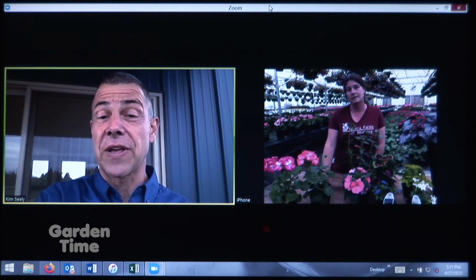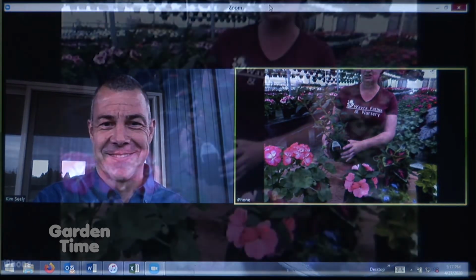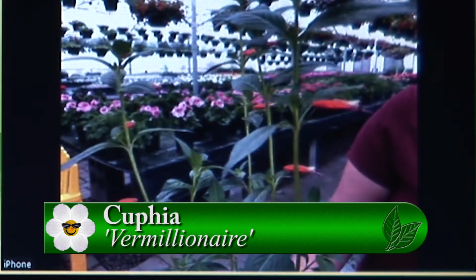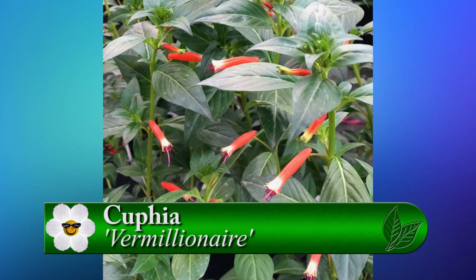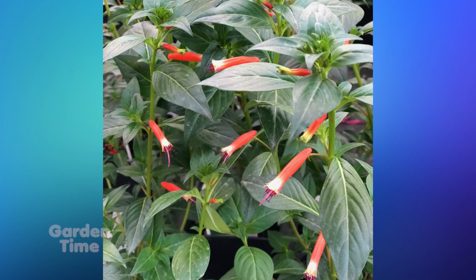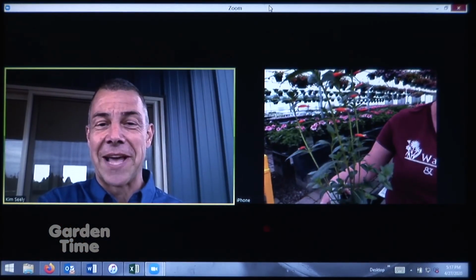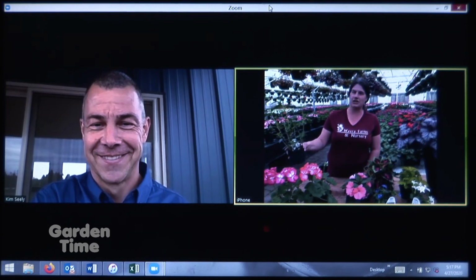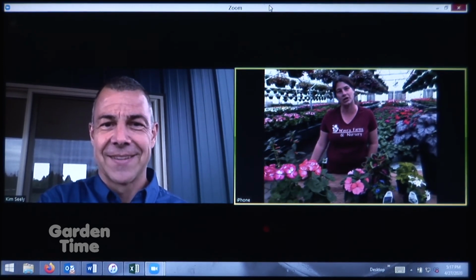And then it looks like you have a little cuphea there also, hiding. I sure do. This is one of our favorites. This is from Millionaire, and it is a great hummingbird magnet. This little plant is going to go full sun. And he is super easy, no deadheading required. Plant him in a nice sunny pot and watch those hummingbirds come. Because they like that long tubular flower to get their beak into, don't they? They sure do. So that's a great way to attract some hummingbirds to your yard this spring.